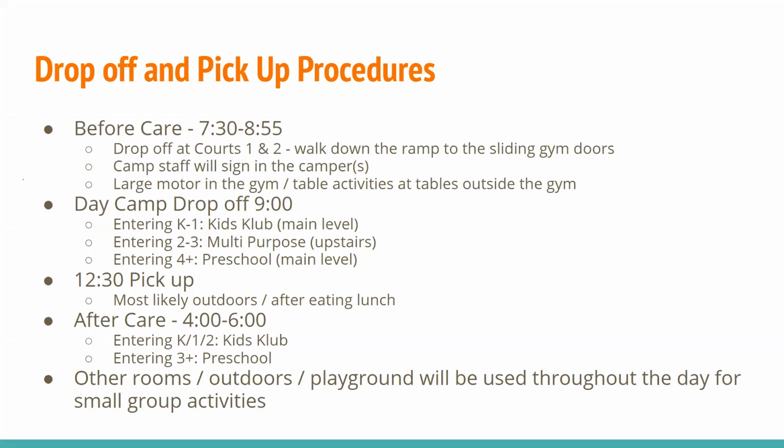So what you'll do is you'll walk down there, the camp staff will sign in the campers, and then we have 2 courts that will be used for large motor activities, and then tables will be outside of the courts, right where you check in. So you'll check in there, as well as if the kids need to eat breakfast there, they can, or if they want to color or do other games at those tables, that's what that area will be for. So 7:30 to about 9-ish if you drop off at that time.